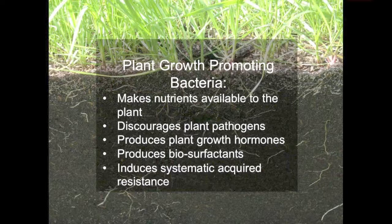They also produce all those hormones that we just talked about, which can be and are produced by bacteria, so they help promote root growth. Some of these species actually produce biosurfactants. In soil, this is really important because the biosurfactants actually help to maintain the granulation of the soil, and they're a natural wetting agent, which is attractive to water in the form of moisture that gets held on to the aggregates, making it available to plants for a longer period of time.